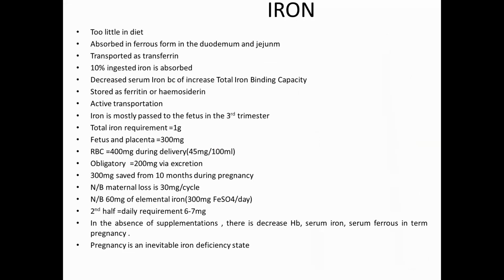So that is why, if you don't supplement iron, and because of our environment, the poor nutrition and all, if you don't give a supplemental iron, most people will be anemic. Most pregnant women will be anemic during pregnancy. That is why, if you look at the routine drugs we give in antenatal, iron is one of the key.